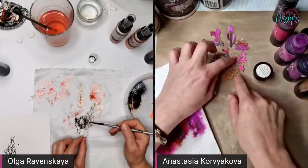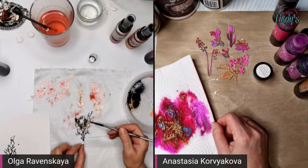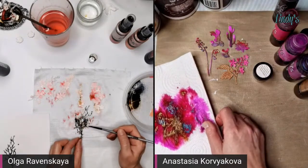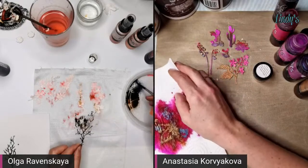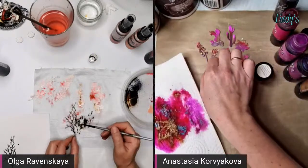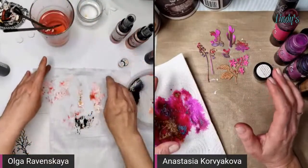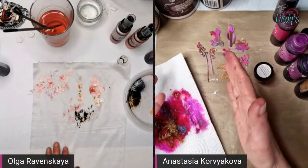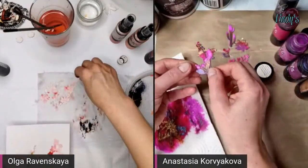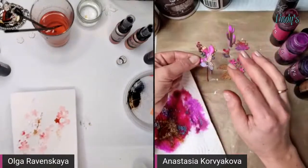How are you doing it? Are you applying partially or on the whole pieces? Yeah, partially. I just think how I will do it because I'm not decided yet. I always apply embossing powder on thick parts of my elements because it works stronger. On big elements, I apply on some places, on some edges.